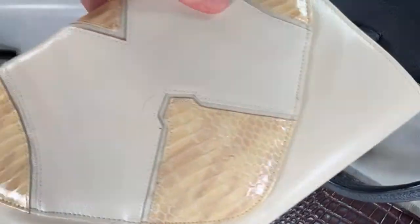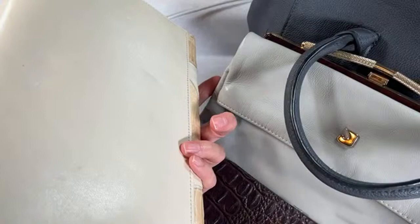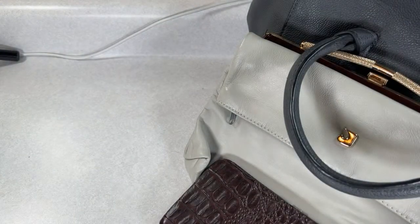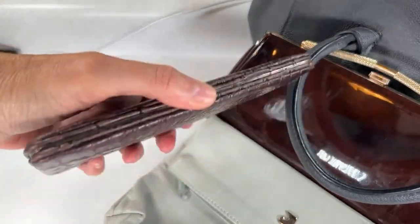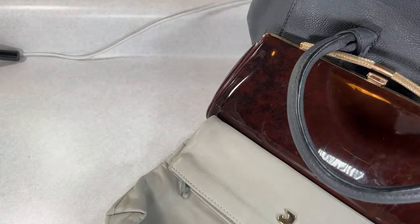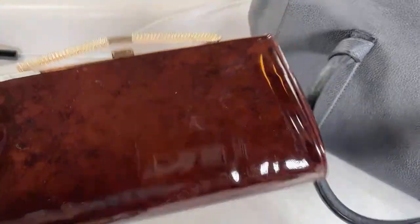Also, we have the cream with the like snake. The cream with the snake does have a couple dent marks in it. They have been stored together. The cream. The Isaac Mizrahi wallet, the little push button wallet, still in really good shape. The little gray. The shiny tortoise.